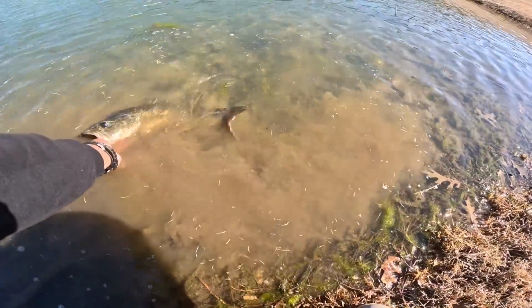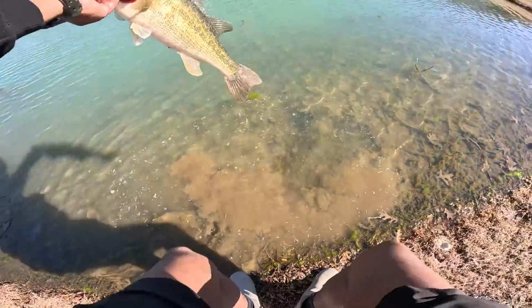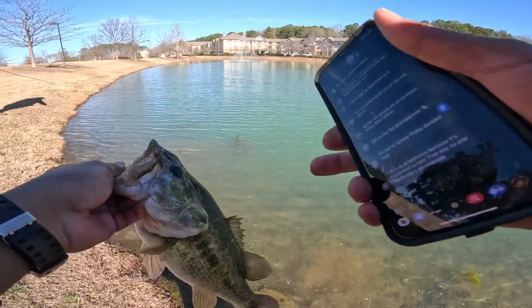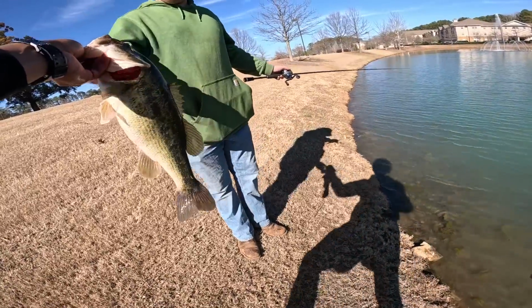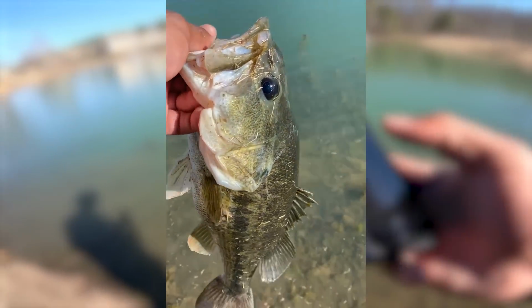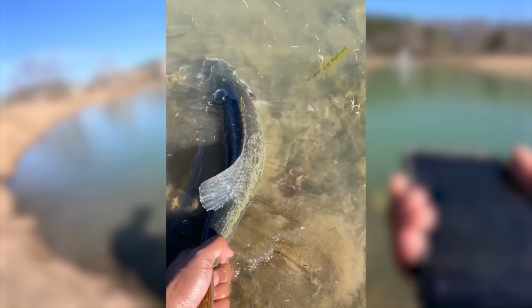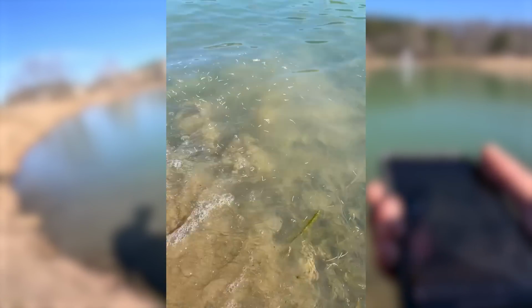On the war pig doing some pond fishing today. Got a nice little 3-pounder. I mean, he barely has the little spot, but he has it. In my opinion, it doesn't look like a spot, but he has the mouth of a spot, but he has that small little rough patch. You can't see it. It's barely there. Bank fishing today. Nice little 3-pounder or so. Cool.